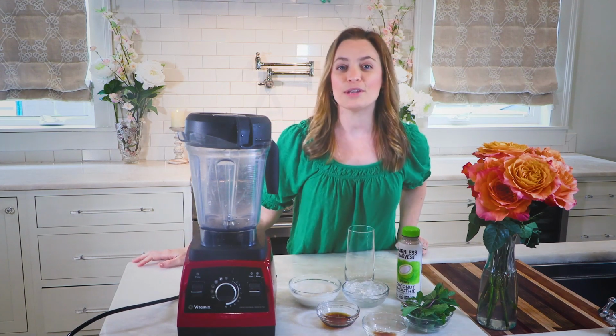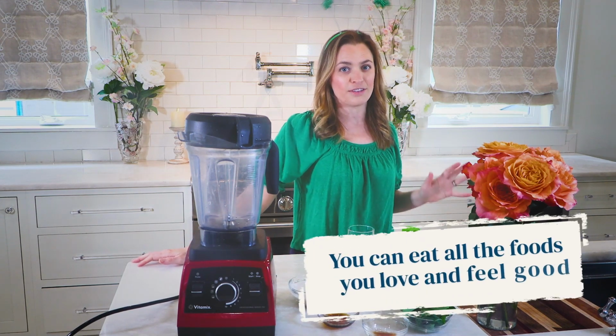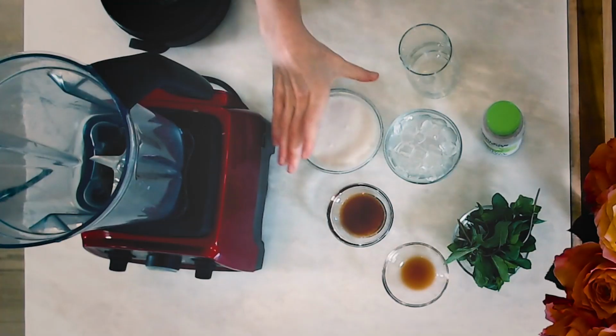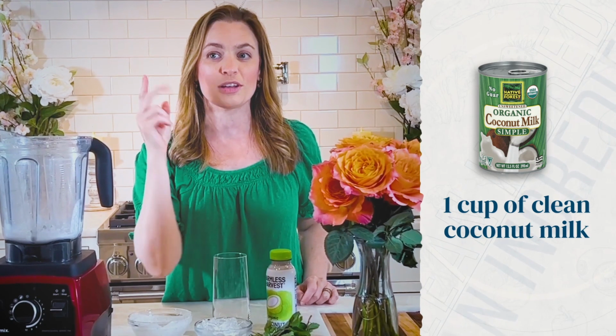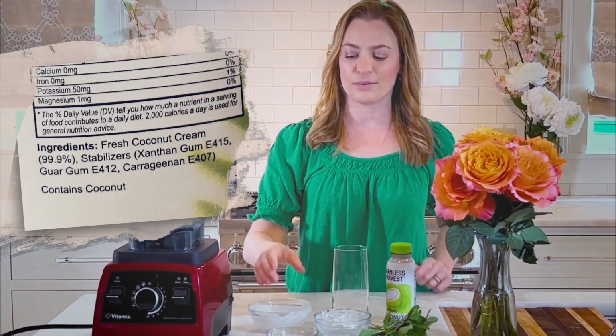Now, here at Wake Up and Read the Labels, we want you to know that you can eat all the foods you love and feel good. Let's start off by saying our Shamrock shake only has 5 ingredients, okay? You're gonna be starting off with 1 cup of clean coconut milk. You want to make sure your coconut milk is strictly just coconuts and water. You'd be surprised, but a lot of the brands out there have added gums in the can, okay?